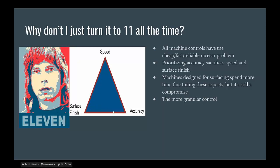You might think that accuracy and surface finish are more directly linked to each other, but they really aren't. If you figure that the machine has to hit every single point that you're telling it to, then it's going to need to slow down and stop and make sure that it's perfectly following those line segments, and that is probably not what you want for surface finish. For surface finish, you really want smooth, nice transitions between those line segments, and oftentimes that means doing a blend that smooths those out.